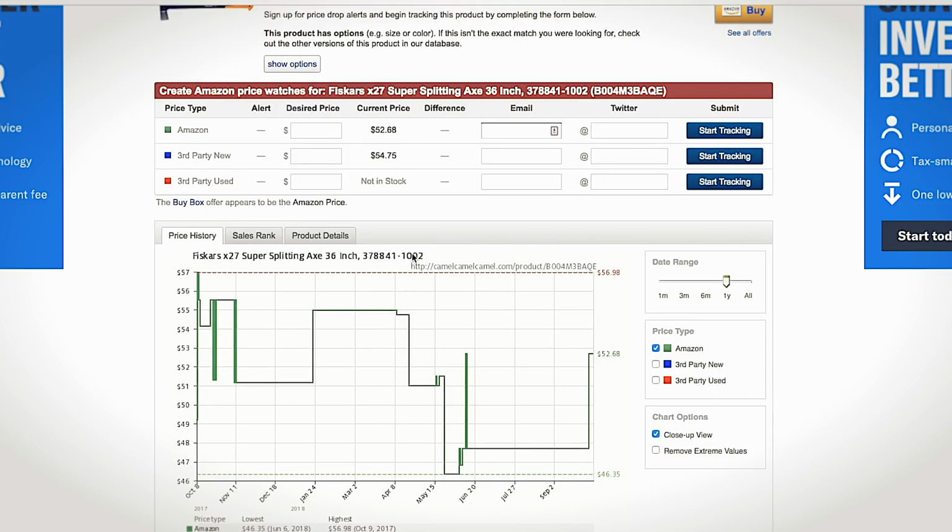And so what you can do, besides just seeing that data, is actually set the price that you want. So right now it's $52.68. So I could say, I'd love to get this, but I'm only going to pay $45 for it. So if it doesn't go any cheaper than that, I'm not going to get it.